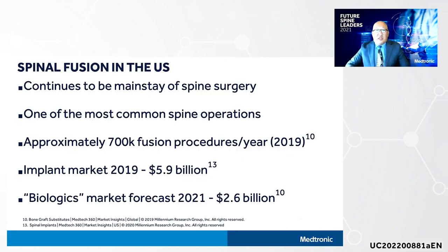Spinal fusions, as you know, in the United States are a very common operation and will soon become a very common operation in your practice, not only in your residency and fellowship, but as you begin your careers. Spinal fusion is one of the most common spinal procedures and occurs probably 700 to 750,000 times a year in the United States. The implant market, including pedicle screws, plates and screws, was somewhere around $6 billion in 2016, but an untapped or unknown market is the value of bone graft products or biologics. The forecast for the market in biologics in 2021 is $2.6 billion, so almost a third of the value of the implant market. And so it will be important for us to understand the concept of biologics in spinal fusion surgery.